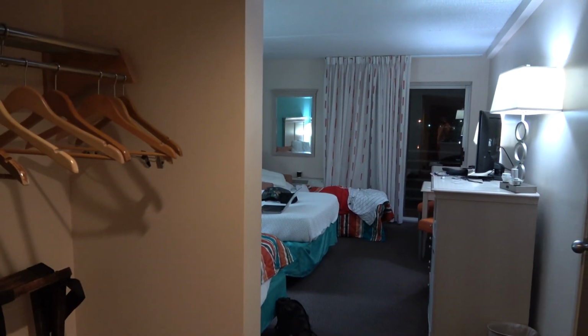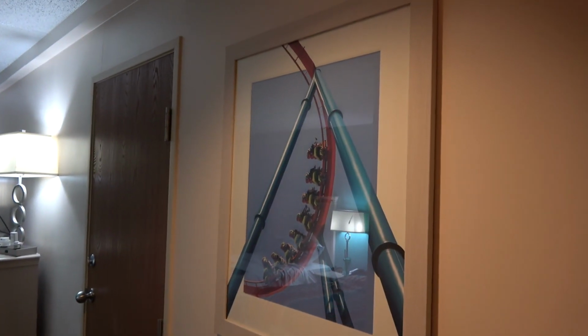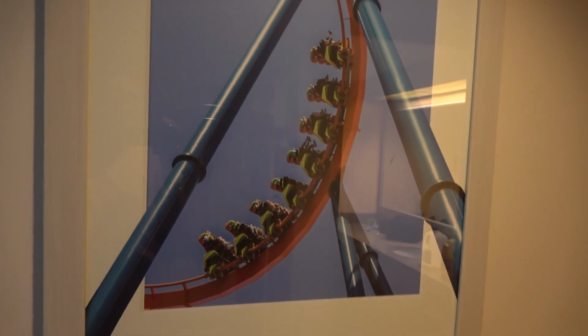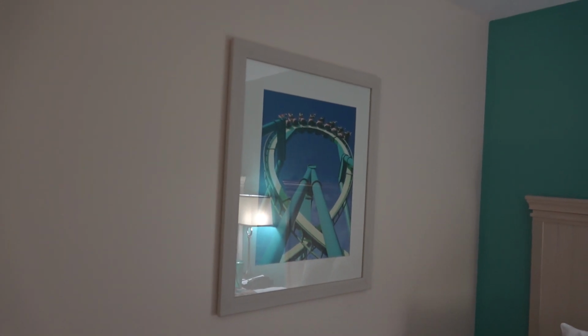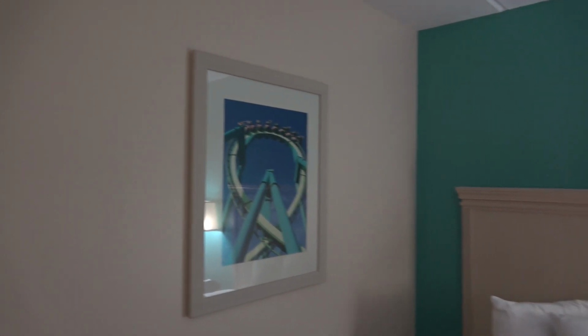Now I do apologise about the mess of the room. Bear in mind there's 3 of us staying in here. Not the biggest of rooms, so it's a little bit messy, but here we go. Start off, we've got this wonderful picture here of Rougarou. It used to be known as Mantis. It was a B&M stand-up. Now it's got the Flawless Trains on there, and it's a sit-down coaster. Here's a look in the bathroom just here. So look at all this milk that Alex has got. There's a little look at another coaster on the wall. That is actually Raptor, the B&M inverted coaster that opened in 1994.